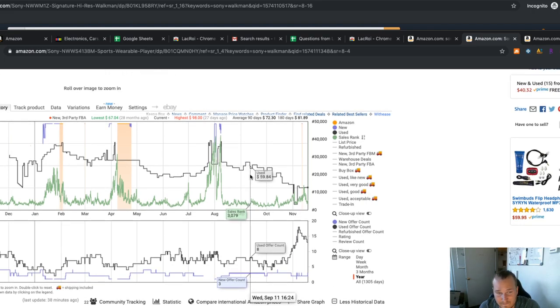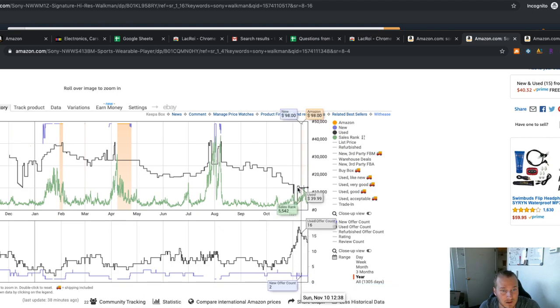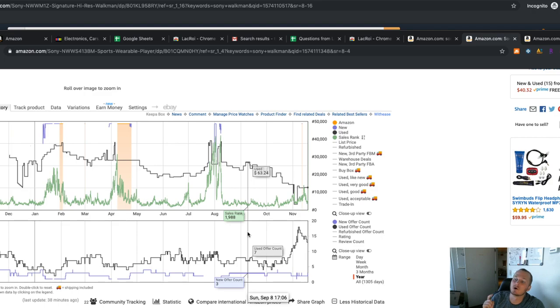So this is a fast moving product, right? It has a sales rank of 3 to 4,000 in electronics. It means it's moving a lot, $300 to $500 a month, right? So it's moving pretty quick. Also, on this used line, what I'm checking out is how much motion. That's a good word for it. Motion in the used and new offer counts.